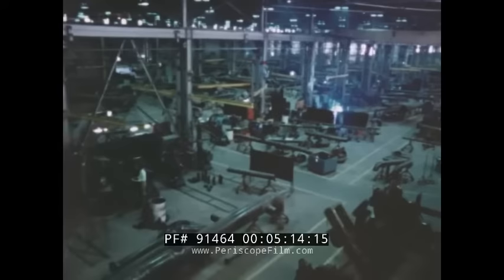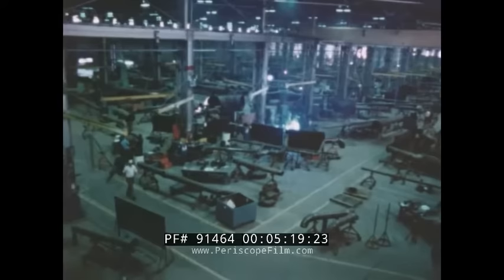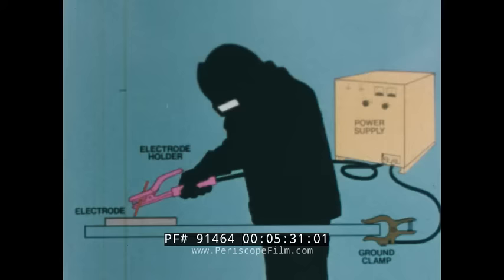Here's a large shop where stainless steel is being welded for nuclear plants. One of the welding processes being used here is the stick electrode or shielded metal arc process. With this process, you need electricity, so you require a power source or generator, cable, a ground clamp, an electrode holder, and an electrode.